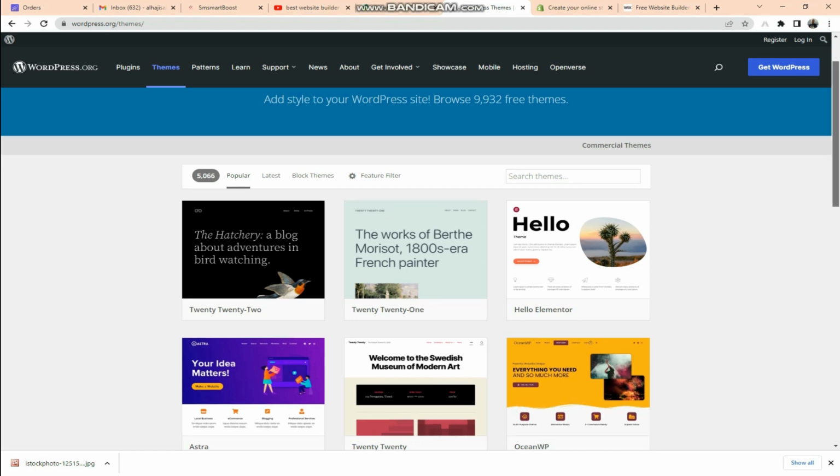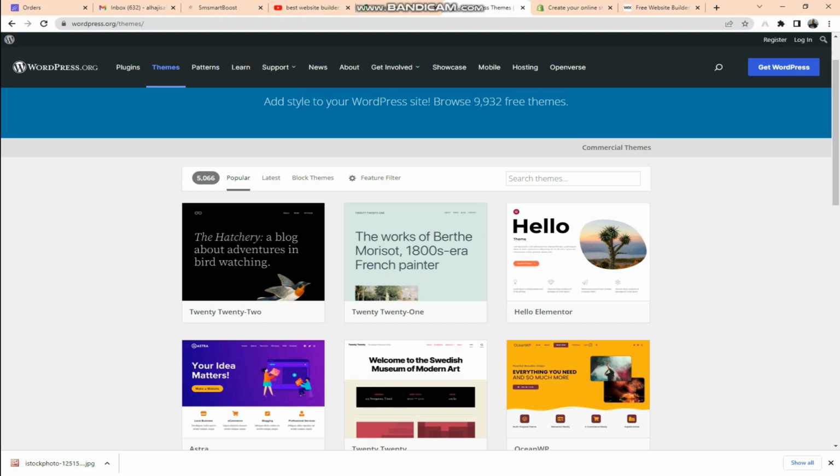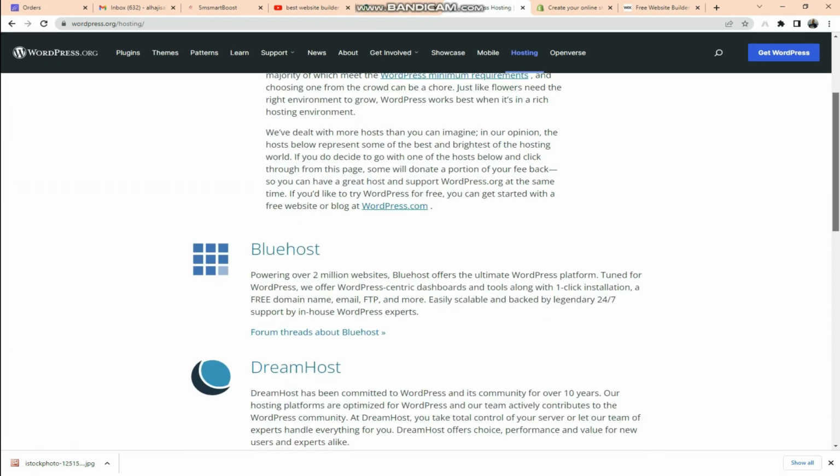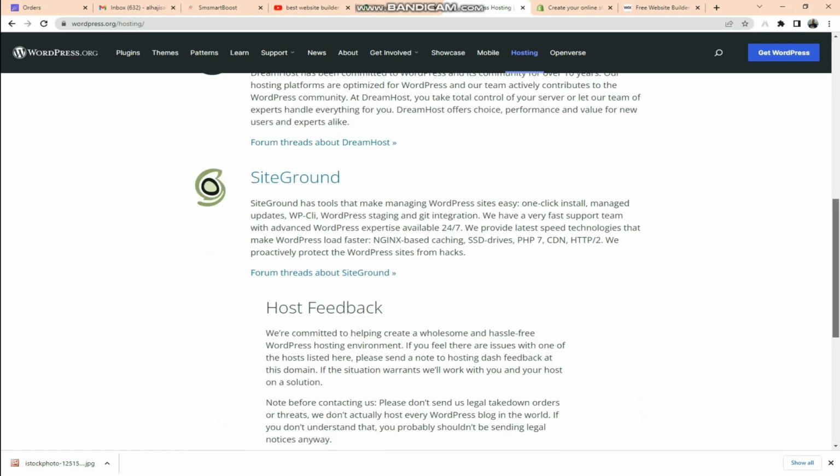And WordPress has been there since 2003. I've used WordPress for about 3 years now, and WordPress has helped a lot. Okay, so WordPress has like 9,932 free themes, and WordPress is installed on a hosting. So if you're interested in WordPress hosting, you can get some on Bluehost, OceanHost, SiteGarden, and others.